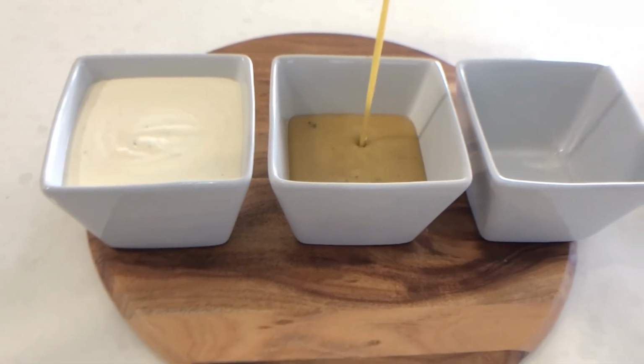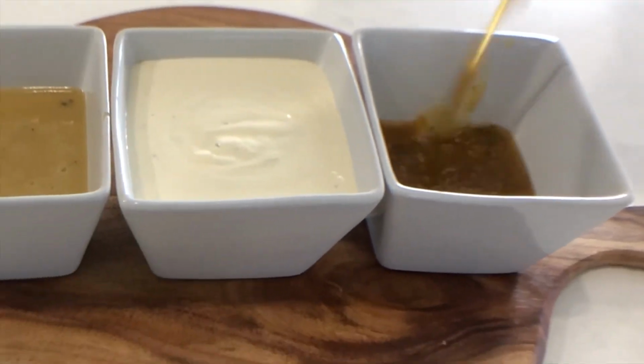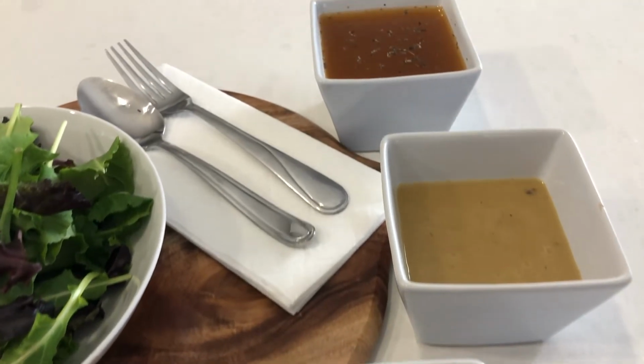And there you have it, 3 of my favorite salad dressings. I hope you give these a try. These can be stored in glass containers in a refrigerator for up to 4 weeks.